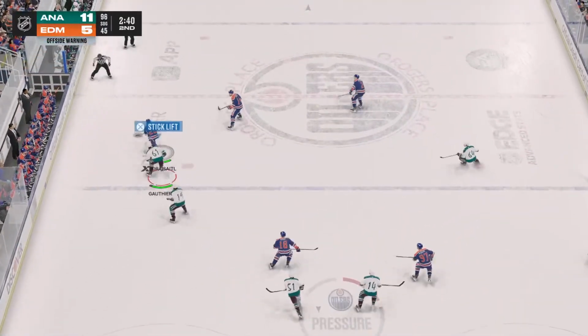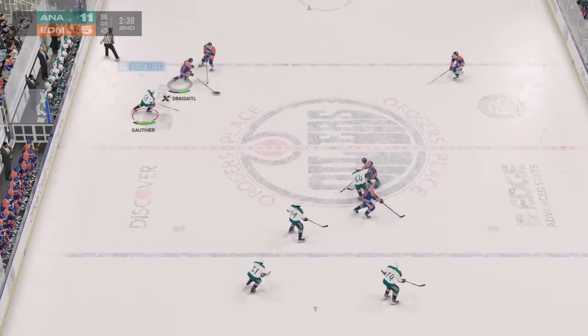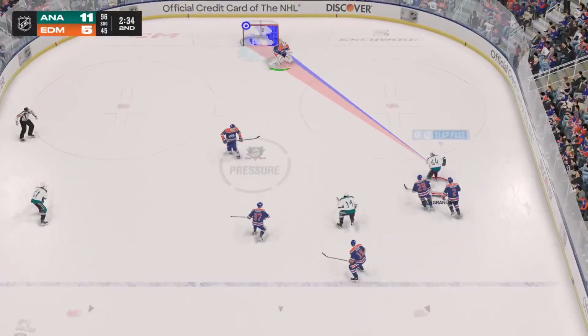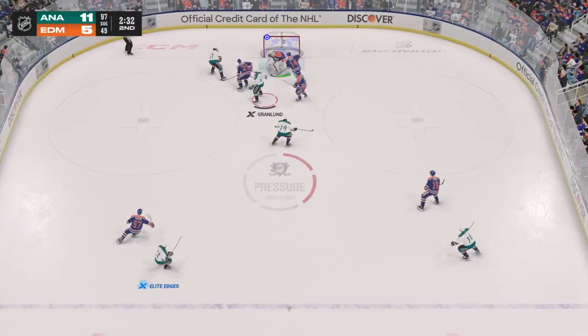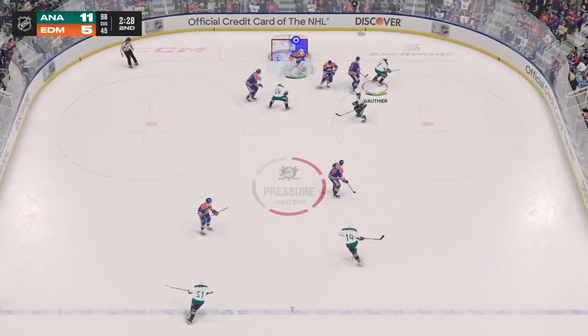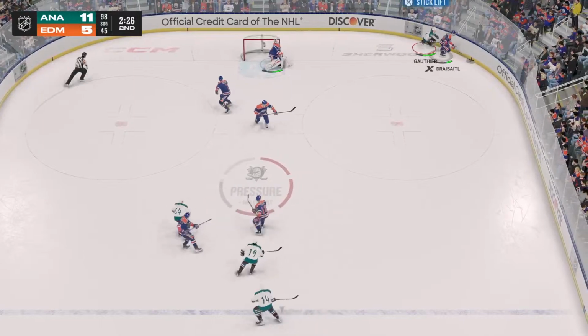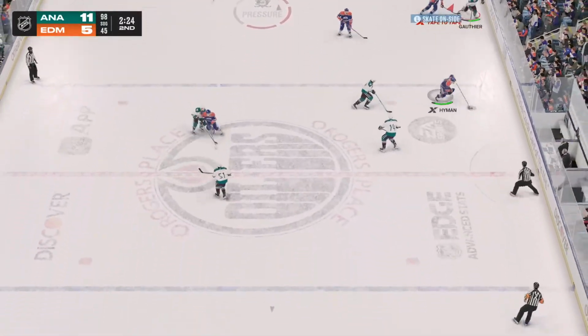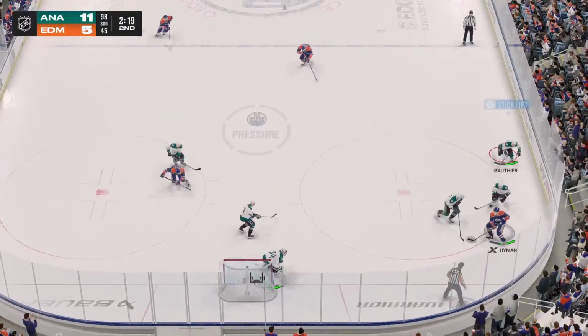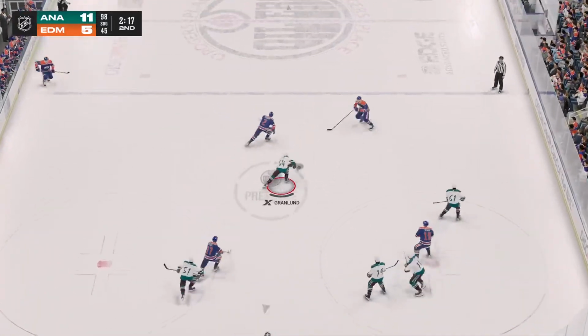Anaheim's got the puck inside the defensive zone. Tries to feed it over to Hyman. And they'll go the other way with it. Goes right to the crease. Denied by Pickard. A chance. Oh, wow. Stops again. Works it across to Hyman. Steps inside the line. Quick pass across to Bouchard.